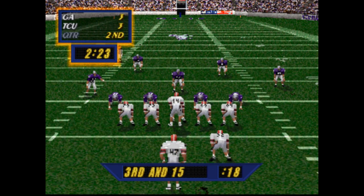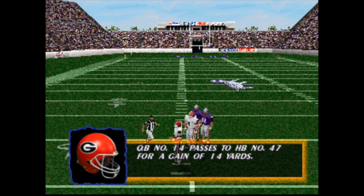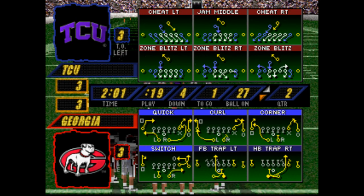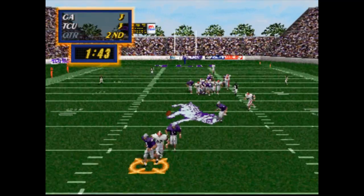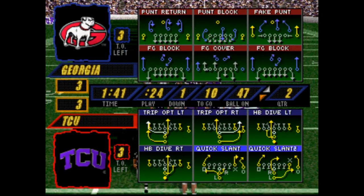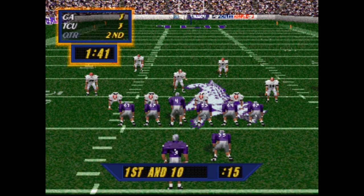Third and 15 at the 13-yard line. Pass complete to number 47 for a gain of 14 yards. Fourth and one at the 27-yard line. Punt, returned for a gain of 8 yards. TCU ball, first and 10 at the 47-yard line.